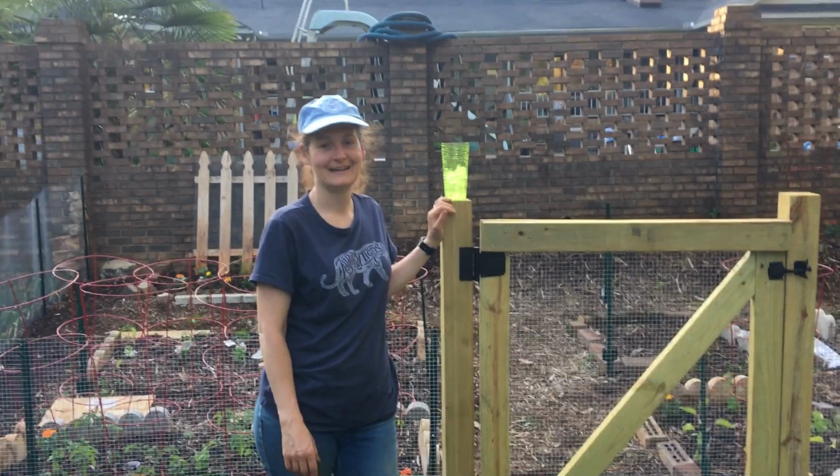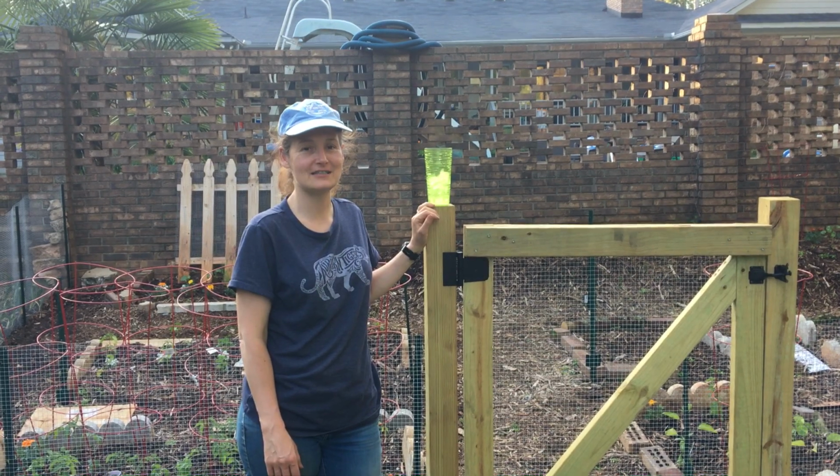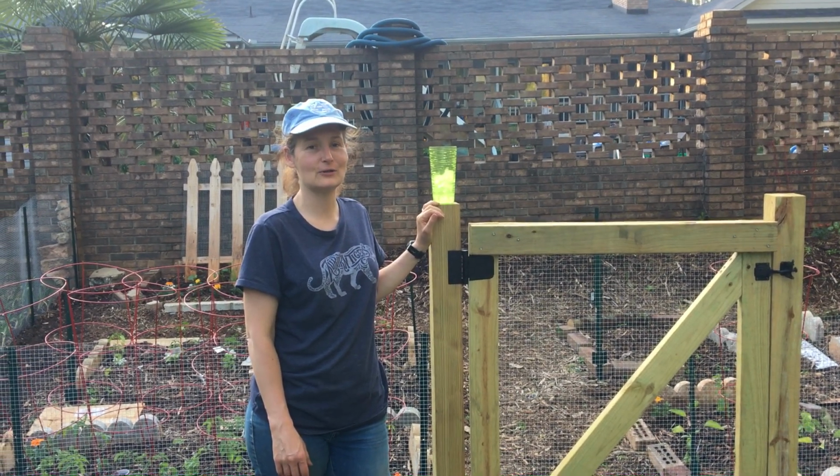All right, honey, tell us about your garden. All right, so we've been here now 6 years, and this is my first real big garden.